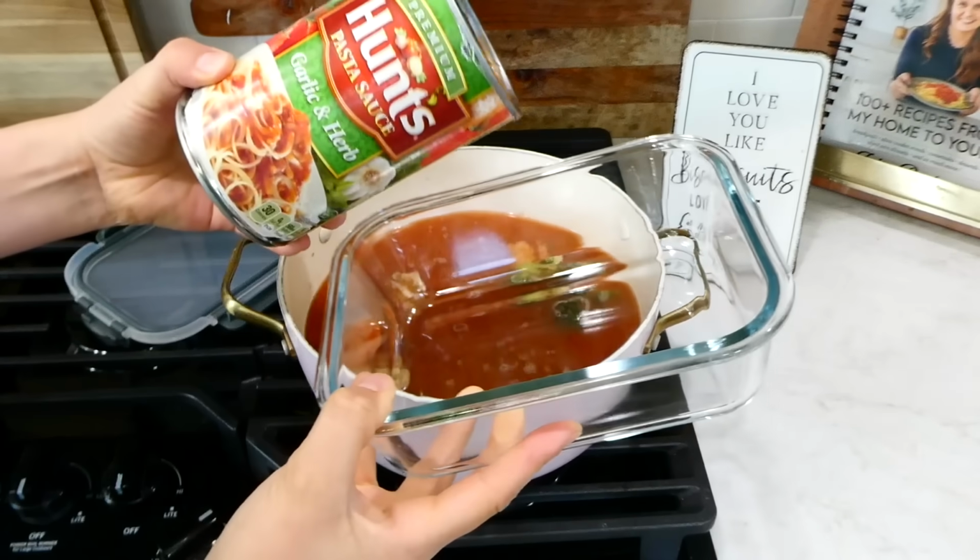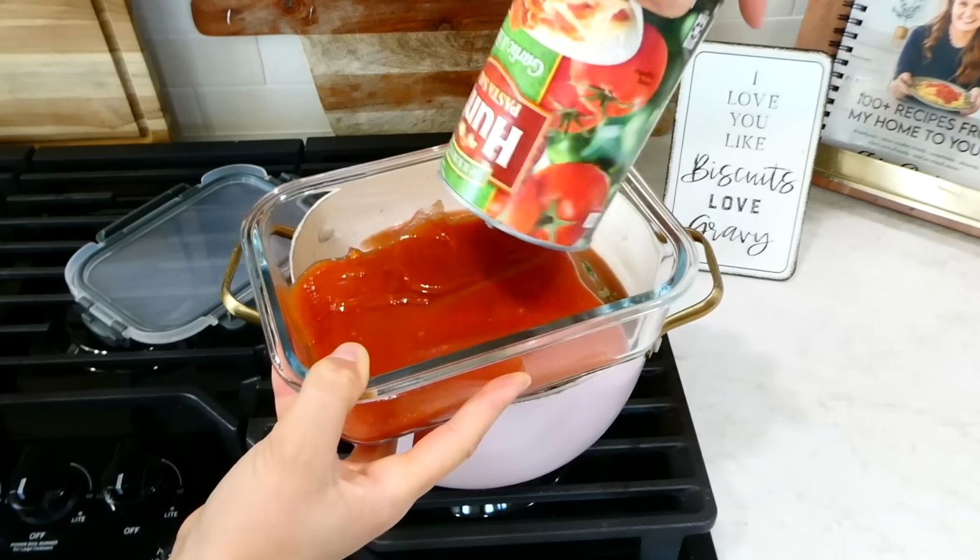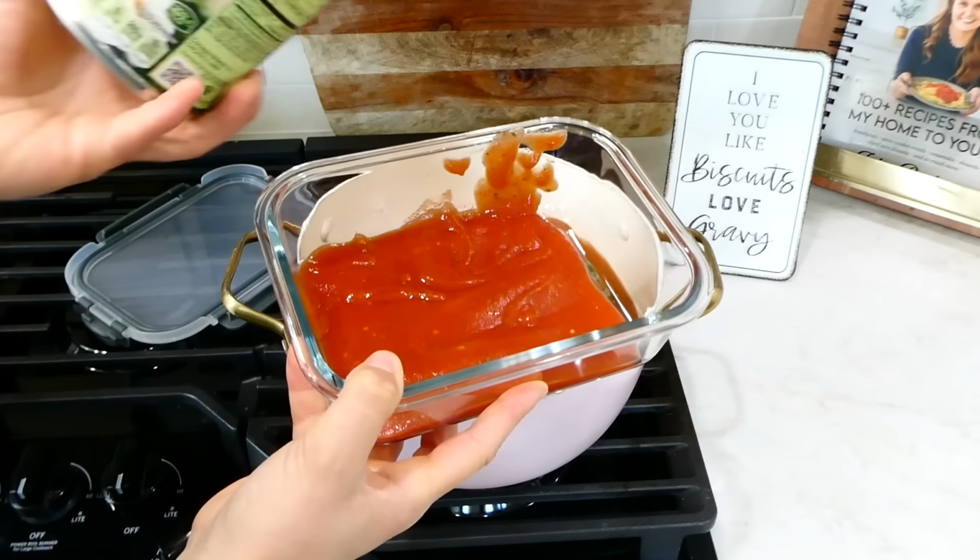For the rest of the pasta sauce, if you're wondering what I'm doing with it, I'm just saving it in a glass container. I'm thinking I might use it for my pizzas.